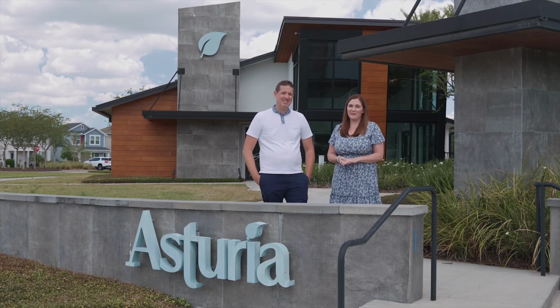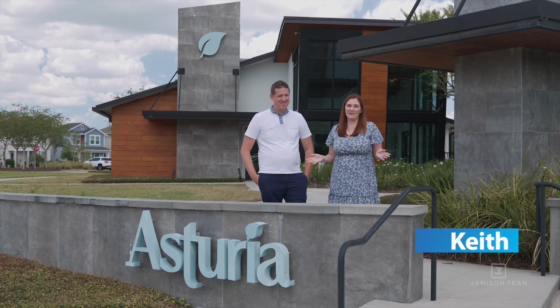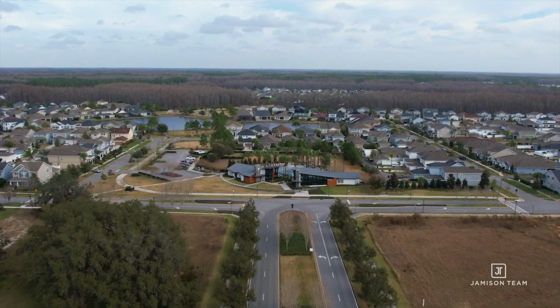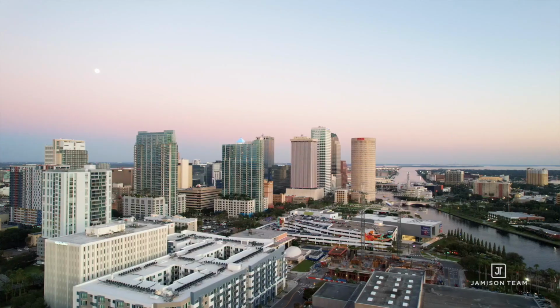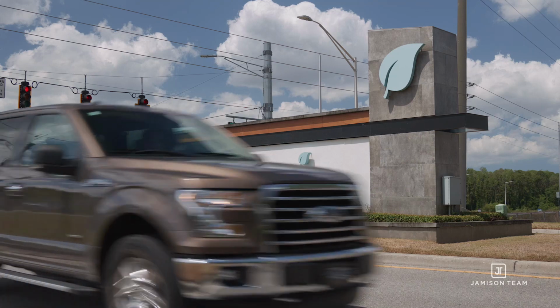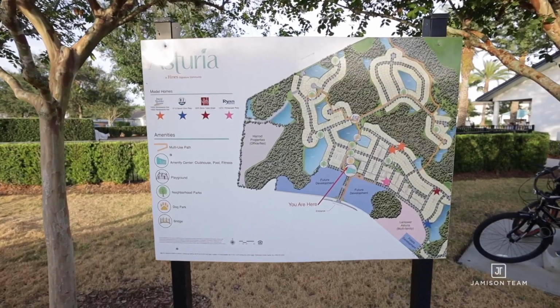My name's Jillian Jamison. And I'm Keith Jamison. And we are real estate agents in the beautiful Tampa Bay area. Asturia is a community of about 650 homes located in Odessa, Florida. It's about 2 miles from the Veterans Expressway, making it a super easy commute to downtown Tampa. The neighborhood began being built back in 2016 and was completed in 2022.